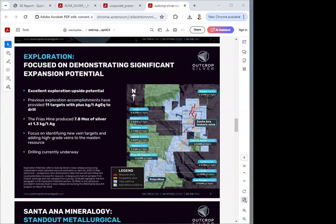You can see the yellow veins; those haven't been tested. Look, they continue on for kilometers to the south. They do have at least some data, either from surface sampling or an occasional drill hole in some of those, that says we've got high grade, all the way down to the Frias mine. This is a ripe camp that could yield a world-class silver deposit. This reminds me of what was it in Mexico there? I think that's the one I'm thinking of in the early days.